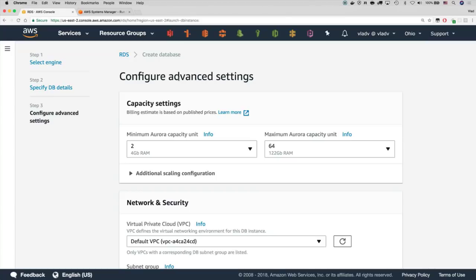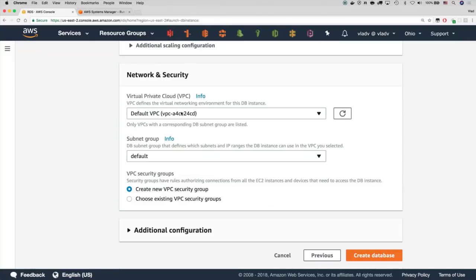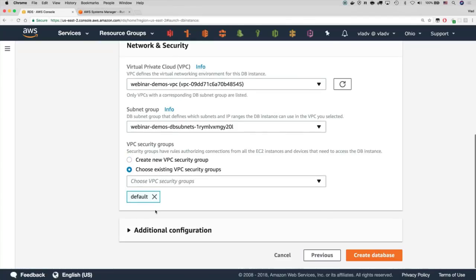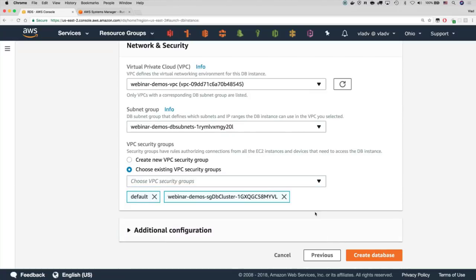You can go all the way up to 256 capacity units. In my case, I'm going to pick 64 capacity units. I'm also going to provide the correct networking configuration with which VPC I want to launch into, the subnet group, and the relevant security groups. And that's all I had to do to configure it.